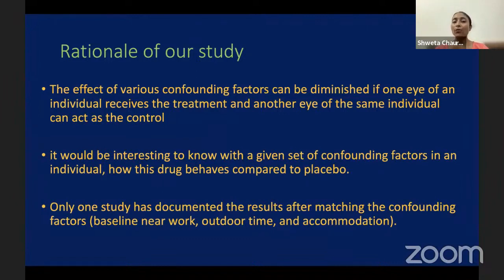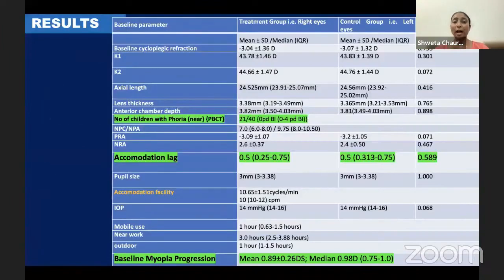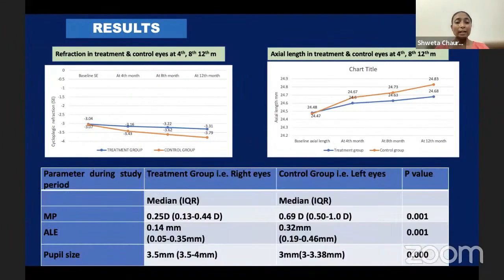We have also tried to find out how this drug behaves across a set of confounding factors compared to the placebo. In our group, none of the patients had esophoria and none had accommodation lag, and the baseline myopia progression was 0.89 diopter. Coming to the results, the myopia progression in the treatment group was 0.25 and in the control it was 0.69. Axial length elongation was 0.14 in the treatment group and 0.32 in the control group.